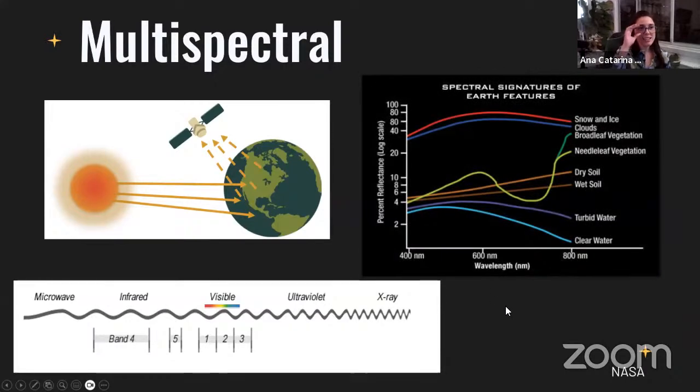So that is very informative as a sort of fingerprint, different features of the Earth, so different coverings, clouds, snow and ice, water, are going to absorb and reflect different wavelengths of light. And this allows us to then, according to how much is being reflected on these different discrete bands that it's observing, we can identify what class of land are we looking at.